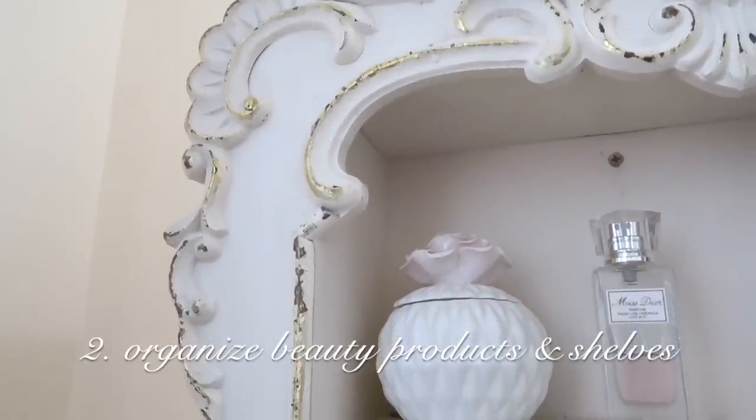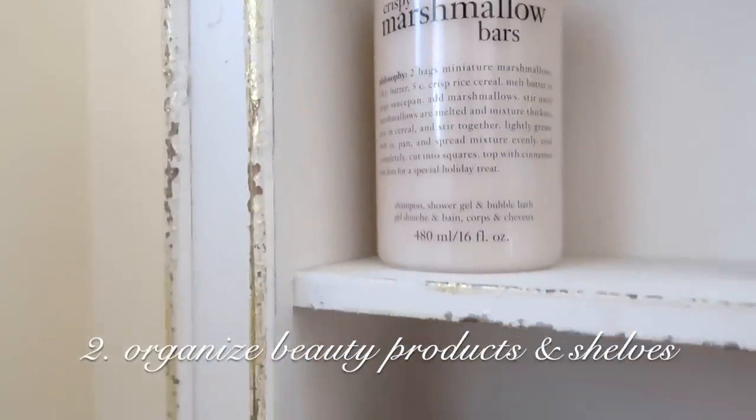Organize beauty products and shelves. How many times do you tell yourself you're gonna fix them and then you say you'll do it later but never end up doing them? Well, now's your time.